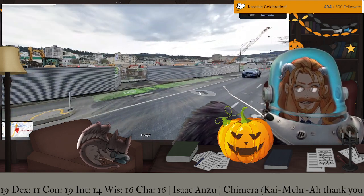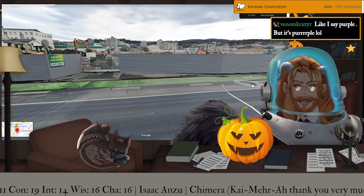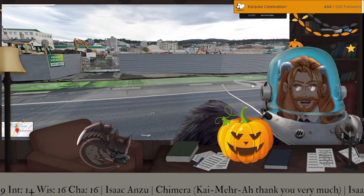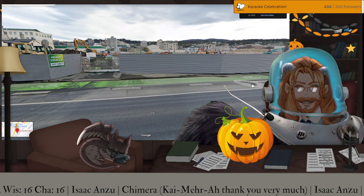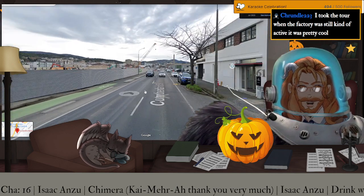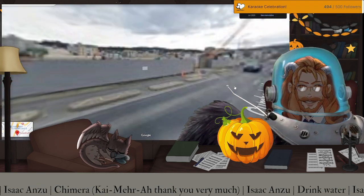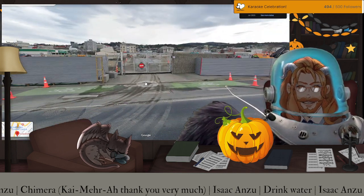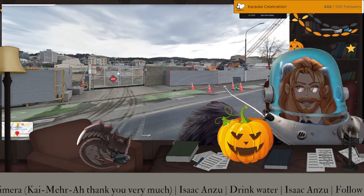There's that thing that you can do to children where they're like, I love sweet things. I really want sweet things. Give me more sweet things. And then you give them just like a teaspoon of vanilla extract, just straight vanilla. And they're like, oh, now I know what it means for something to be too sweet. Took the tour when the factory was still active. It was pretty cool. Yeah, I like touring factories. It's like How It's Made, but just one at a time, right? Wild. Yeah, that's a big factory.